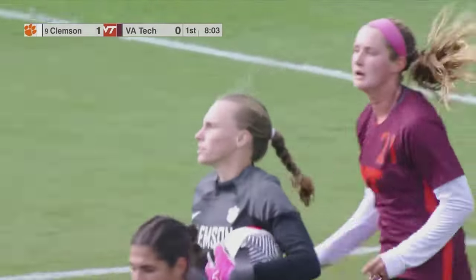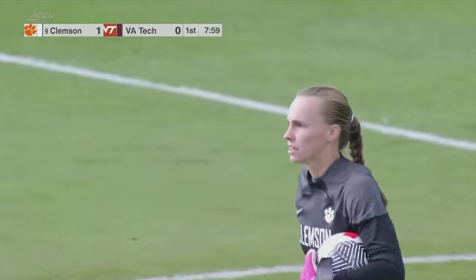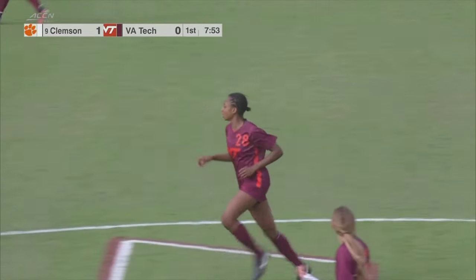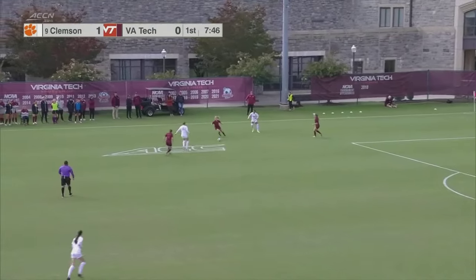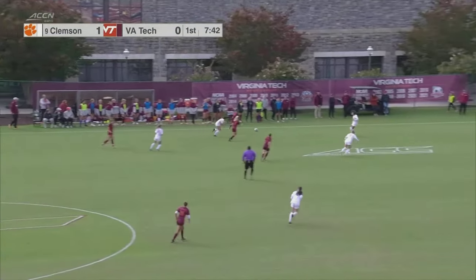Makowicz able to make the save. Well, that's the strategy. Maybe it's not to score the goal every single time. That'd be great. But Eden Skyers puts that ball close to the goalkeeper and close to the goal line just to make things uncomfortable in there. Makowicz is the sort of goalie that is assured from those types of crosses in. They've got enough big bodies, though, the Hokies, that that's not a bad strategy at all.